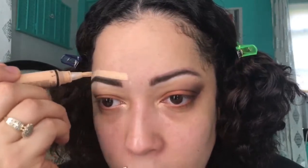Let me pin this hair back because this hair is definitely getting in the way. And I hope you guys like my hair. I did a braid out today. And this is one of the reasons why I love the LA Girl Pro Concealer, because it has a brush. You don't even need a brush. You can just use this. Okay.